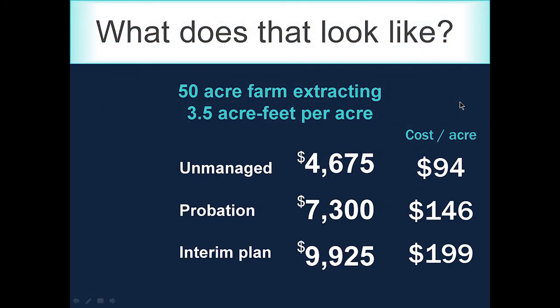So what do these fees mean? The example the State Board has been using is a 50-acre farm which pumps 3.5 acre feet per acre. The cost per acre for an unmanaged area, or an area that does not have a GSA in place, is $94 per acre.